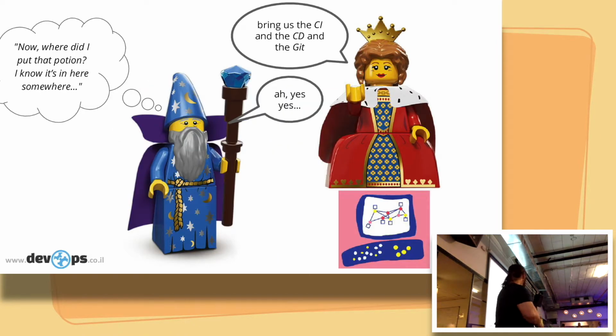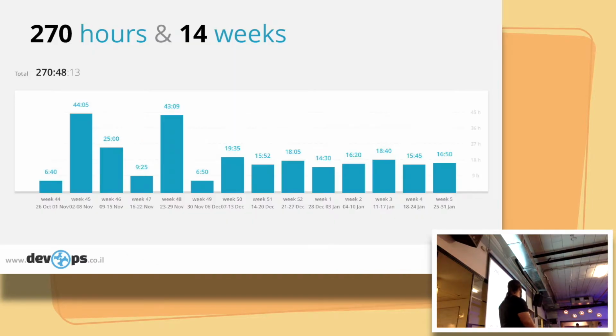So the great lords of Checkpoint came to us and said, well, we want to do this. And we said, okay, we did that with other companies. We know quite a bit about it. So we spent about 270 hours and 14 weeks. This is the actual graph of my time tracking doing this project. At the beginning, of course, there was a lot more discussion and work, and eventually I got into kind of support mode and fixing things. And in about 14 weeks, it was done, more or less.